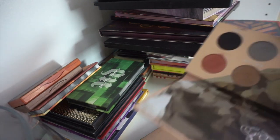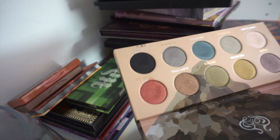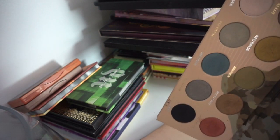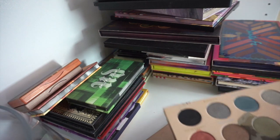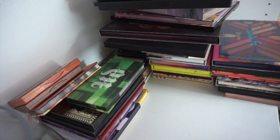This is the Zoeva Metals palette. This is another one. Like, these formulas are so beautiful, but it's like, I never choose it. I love this green. Oh, this green. It's like the perfect neutral camel green. I have a light on, and I hope that you can see what I'm doing. I don't know. Again, maybe pile for those.